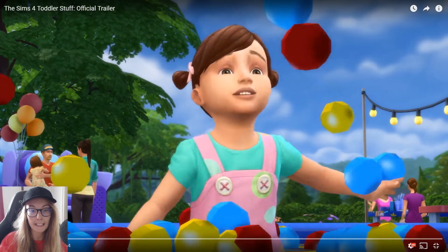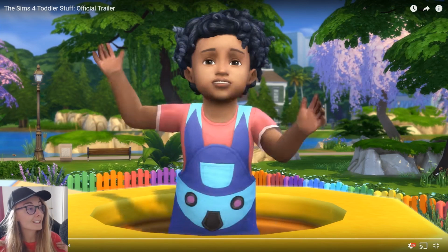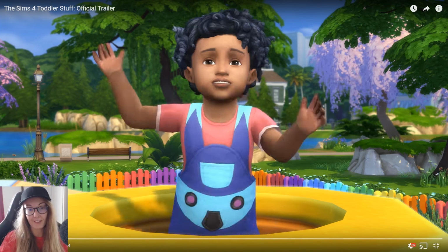So this is obviously the ball pit. New hairstyle for the little girls, probably for little boys as well. Bunches and some bows, which is very cute. Also a new, this is adorable. Loads of new, what are they called? Dungarees for the kids, which you guys know I recently changed my name to the Dungarees Simmer when I got my hands on some dungarees myself. So I approve of this.